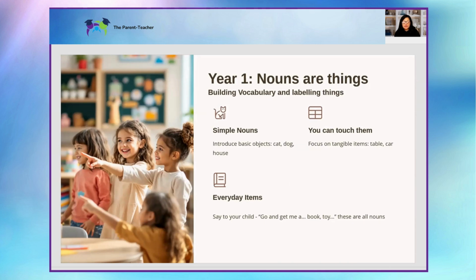Now, in order to understand what a noun phrase is, children first need to learn what a noun is. So they would start learning this in year 1. And a noun is a thing. It's anything that you can touch, anything you can feel, smell, hear, that is a noun. So, for example, cat, dog, house, are all nouns, everyday items around your house.